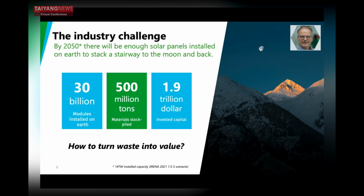For those who love the money, there's a lot of value in these materials which are stored in the modules on Earth. So we need to change, and we need to think about how we can turn this waste stream into value. Next slide, please.